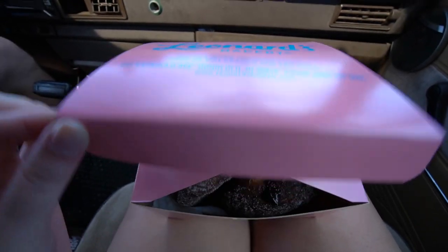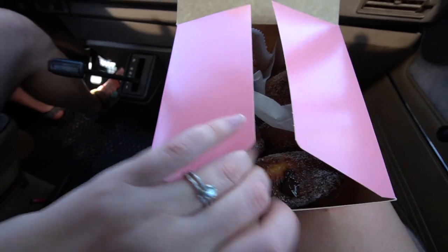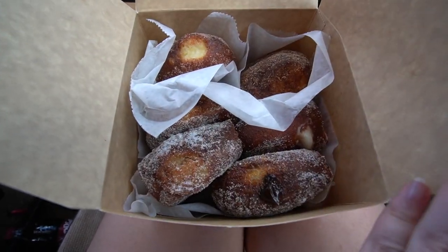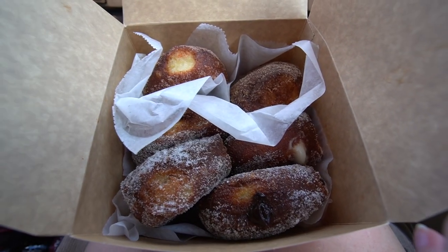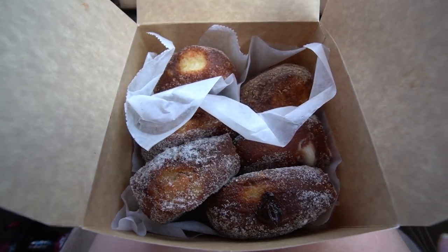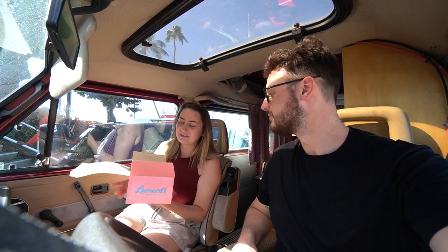And these are called malasadas. They're a famous must-eat thing here on Oahu, and they're like Portuguese donuts, but caked in sugar and really pillowy, doughy. It's everything you want in a good donut. We got a couple different flavors. It's a little bit of everything, but this is going to be our snack on the way back.